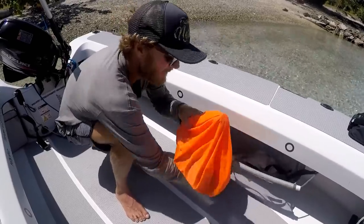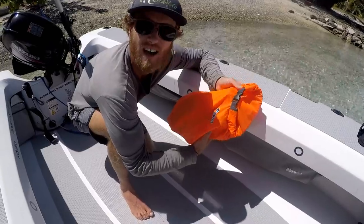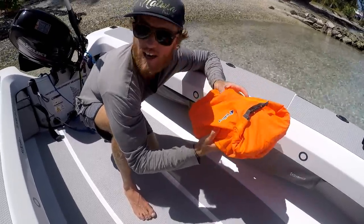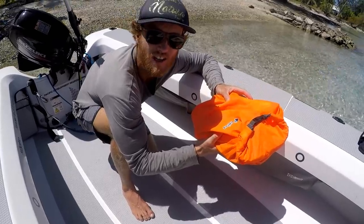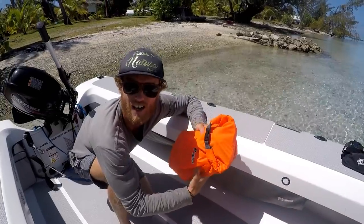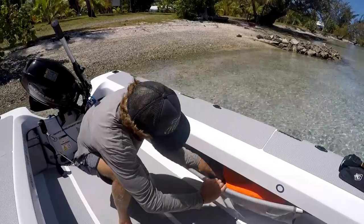This is our grab bag. We don't keep it in here all the time, but in here we've got a couple of flares, a handheld VHF, and also if we're going on long missions, we'll take our satellite messenger, our inReach, just because we're in pretty remote locations here. We can't really rely on anyone else to come and get us other than ourselves.